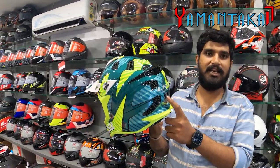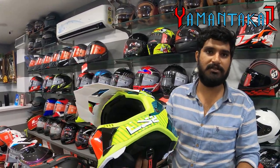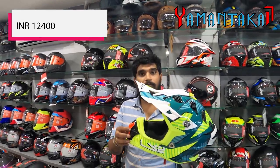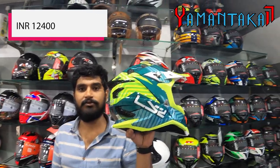This is also a KPA shell and it is very lightweight. The weight of this helmet is actually 1200 grams, so it's very comfortable, also for someone who is a motocross athlete or rider. For such a person, this helmet will be very suitable.